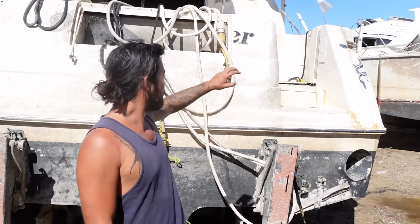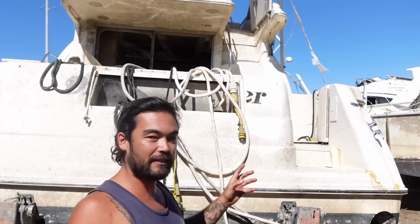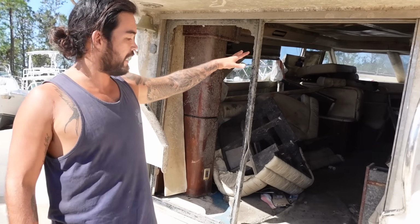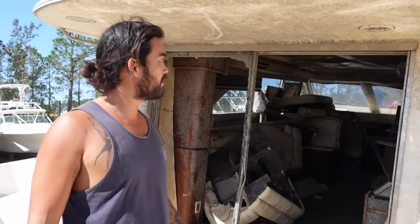There's a couple of dings here and there. A couple of little things. Definitely still needs a lot of work to get it floating, but a lot less than the other one. So we've just climbed up into the cockpit here. Got the salon there and the galley. She is a total mess, guys. Let's make no mistake about it.